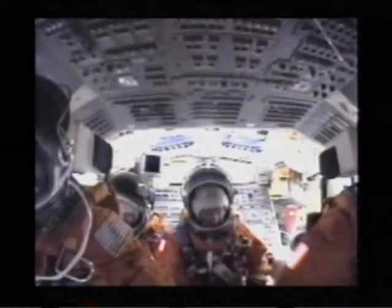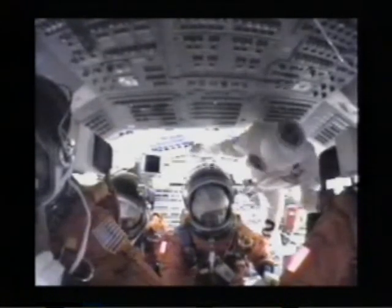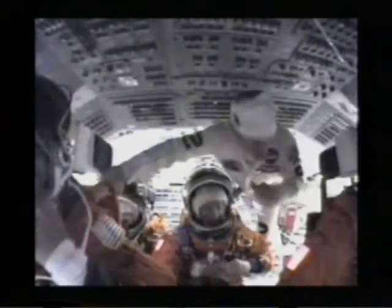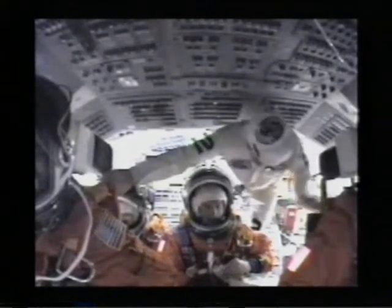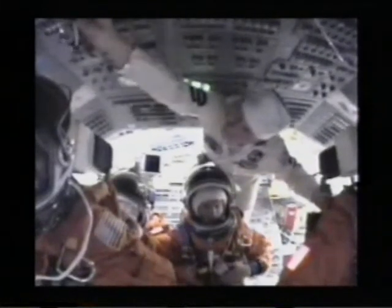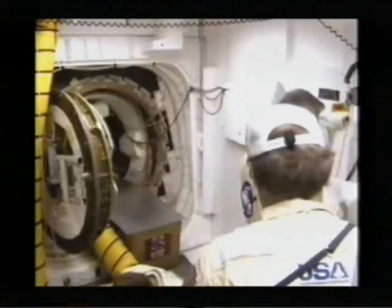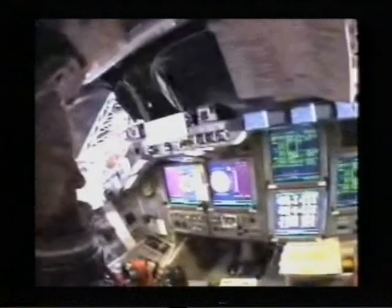In Atlantis, during astrocom checks, adjust appropriate volume control for comfort, do not change audio panel switch configuration. Atlantis copies. In Atlantis, OTC com check, air to ground 1. CDR, loud and clear. PLT, loud and clear. MS1, loud and clear. MS2, loud and clear. MS3, loud and clear. MS4, loud and clear. MS5, loud and clear. In Atlantis, going to air to ground 2, com check. And Atlantis, OTC, air to ground 2, com check.